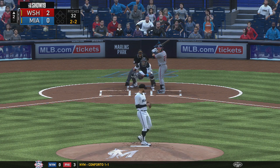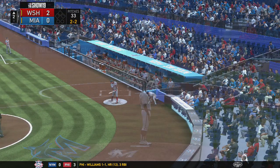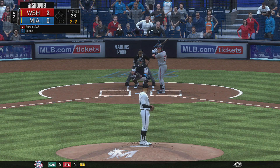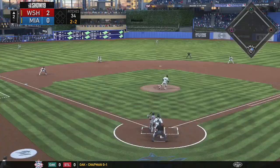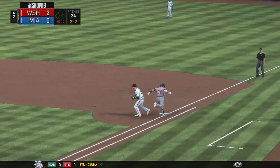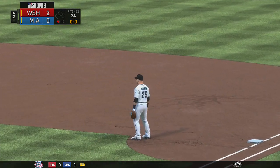The 2-2. Just off the end of the bat, it's a foul ball, and he'll stick around. Ready with another 2-2. A bouncer up the middle. Throw to first will be in time, and there's one gone here to start the second.